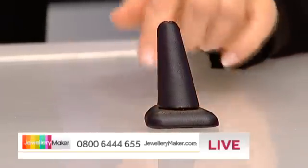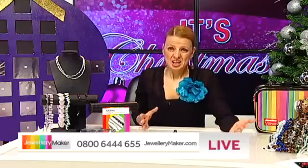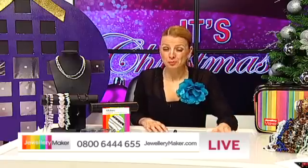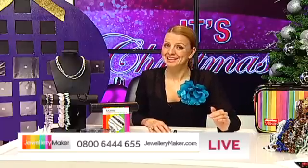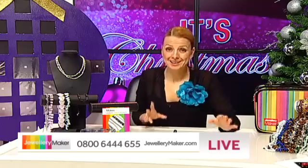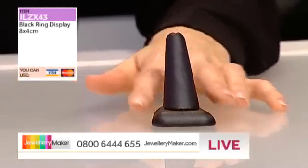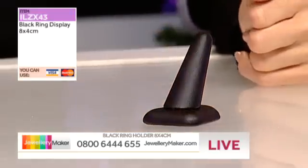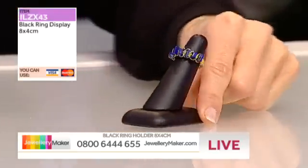Now, I will tell you in terms of quantity, if I could times by 10 the quantity I've actually got available, I'd probably be close enough to answering everybody's demands on this. I have nowhere near the quantity to guarantee this to everybody who's watching right now. It is your black ring display offer. It's the finishing touch to your jewelry. And if I just place on top one of Mark's lovely rings that he's made for us from one of our kits today, you can see how it displays.